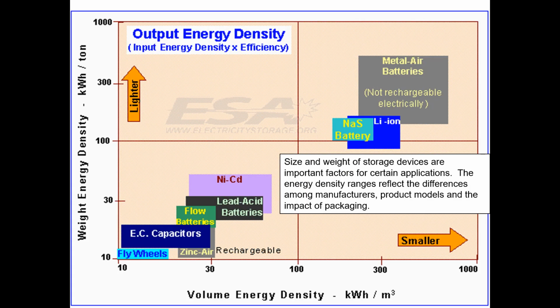So, this is volume energy density versus weight energy density. This would be lighter up on this axis and smaller on this axis. The metal air batteries, the little hearing aid batteries or watch batteries, are the lightest and the smallest. Lithium ion is close to that. That's why we have lithium ion batteries in our phones and not lead acid batteries in our phones. They're light and small. They don't have a lot of power rating, but they have enough. We can get a full day out of a good phone battery if you turn off some of your apps.